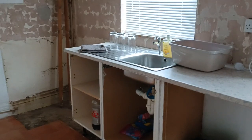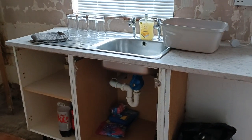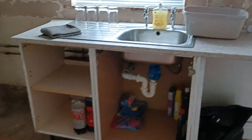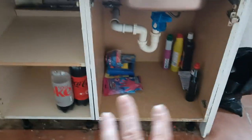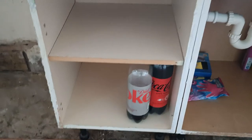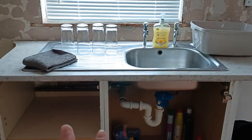Okay, guys, I do apologise if the quality of the video is not up to usual, but I am recording on my phone. I forgot to bring my camera around. I don't know if I've already shown you this, but I've cleaned out these cupboards, thoroughly cleaned and disinfected them. If you remember what they looked like, they've come up okay. It's just to store some drinks and cleaning products, to keep things together.